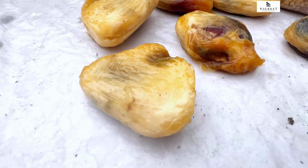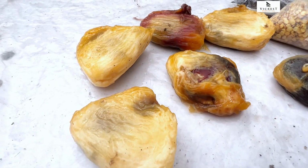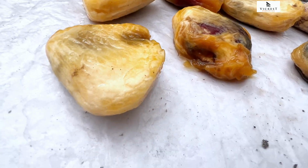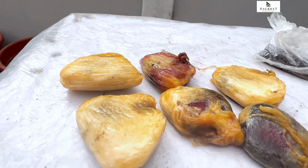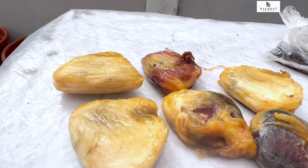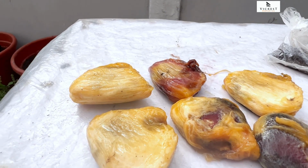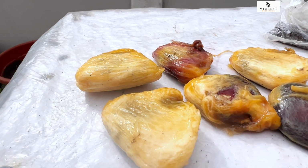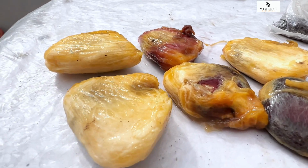Wow. So yeah, these are the seeds I have here. You can see this seed here. This is a pumpkin seed, Nigerian pumpkin seed. Guess how much I got them? 6,000 naira for this seed. The last time, before this, I got four seeds for 1,000 naira. But this time, I got three for 1,000 naira. You see, the inflation rate in Nigeria is so alarming that things are just getting so expensive these days.